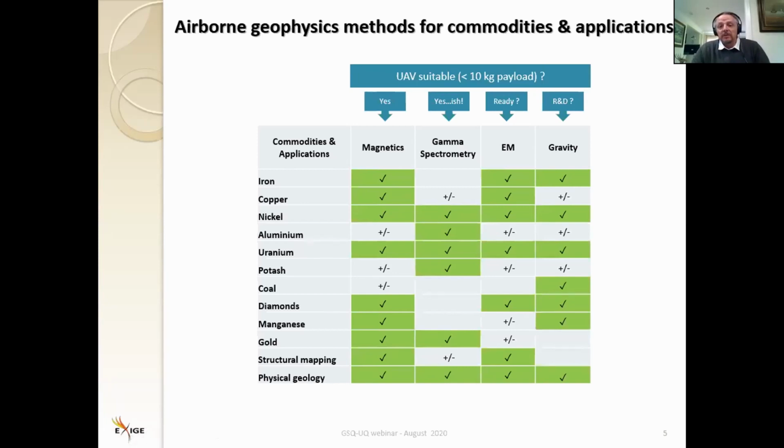Gamma spectrometry is also available, and I would say yes-ish, because we have some limitations in terms of payload, but I'll get back to it. Magnetics and gamma can be flown. EM is, from an engineering perspective, also ready, and I will introduce something quickly from a manufacturer in Canada. Gravity has some way to go, but there is work happening, and I'll touch on that also. All of that is for technologies on payloads of less than 10 kilos, which is easy for UAVs that are mature enough now in the industry to be used for that.